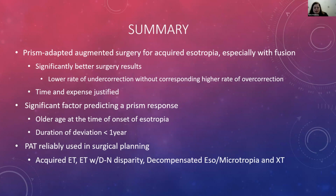But speaking to the current climate of medical practice in the United States, for example, with higher than ever volume of patients, some may be otherwise motivated to do a rapid PAT. Older age at the onset of esotropia and a short duration of less than a year are in fact significant predictors of success. PAT can reliably be used in surgical planning for multiple diagnoses. However, more randomized studies with larger cohorts are needed. Thank you.